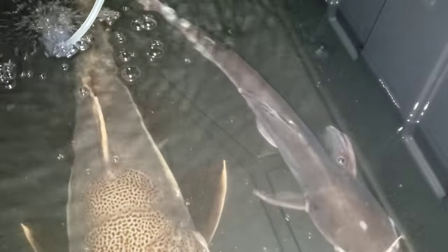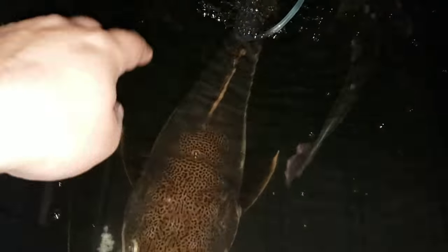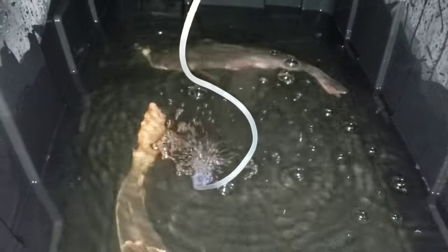So let's go ahead and get this road trip started. All right, so we are about the halfway point. And I always like to do a wellness check on the fish, make sure they're doing all right. So as you can tell, the iridescent shark and the red-tailed catfish are doing just fine. Bubbler's working. And I also like to test the water. Water feels good too. So they are doing A-OK.